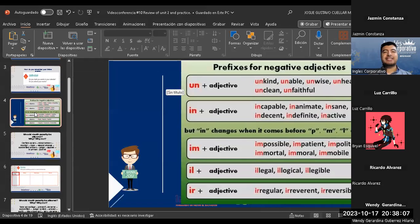Here we have prefixes for negative adjectives. Okay, look at this. No sé si a ustedes les gustaban las clases de lenguaje, principalmente en bachillerato, donde teníamos que analizar oraciones, análisis morfosintácticos y todo eso, que se hacía un diagrama como de árbol y se sacaba verbo, sujeto, bla, bla, bla. Ahí hay una parte que se llama prefijos, prefixes. Y que nosotros los utilizamos. So, in this case, here we have prefixes for negative adjectives.